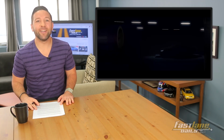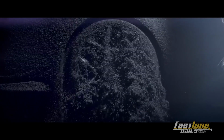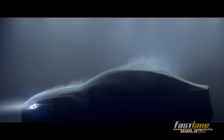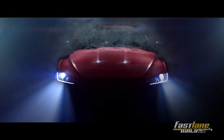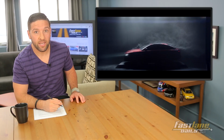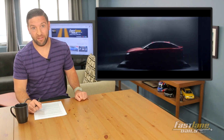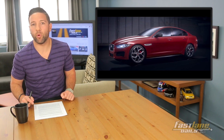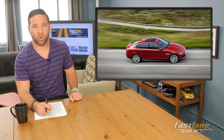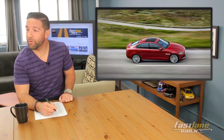Just insane. All right, here are the full details of the US version of the 2016 XE sedan. When the compact sports sedan goes on sale next spring, it will debut with two engine options. The XE20D will use a 2-liter diesel to make 180 horsepower and 318 pound-feet of torque. And that's a lot of torque. But if I'm getting that car, I want over 200 horsepower, standard. But next, you've got the XE35T, and that will use a 3-liter supercharged V6 to make 340 horsepower and 332 pound-feet of torque. Now we're talking, right? That will be connected to an 8-speed automatic, good for 0 to 60 in 4.9 seconds. As for styling, there will be Premium, Prestige, Portfolio, and R-Sport trims. The price? We don't know yet. When we do, we'll let you know.